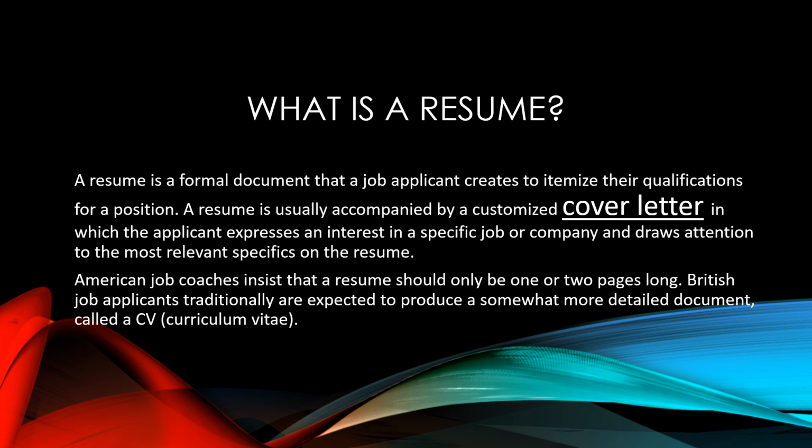First of all, in a resume, you are to include and itemize all your qualifications for a position that you're applying for. Try to include a cover letter with your resume. It is going to enhance the possibility of you getting selected in a job. If you are following the American methods, then go for the resume within 2 pages. If you are following the British trends, then create a relatively longer document called the CV.